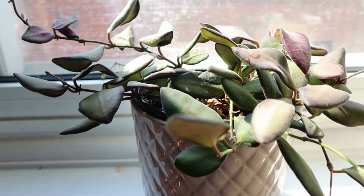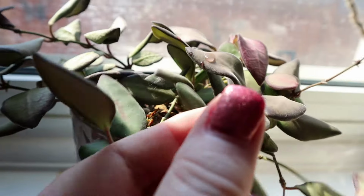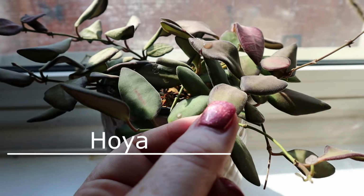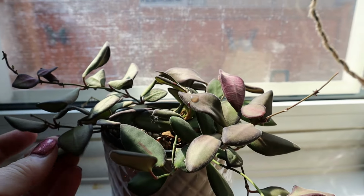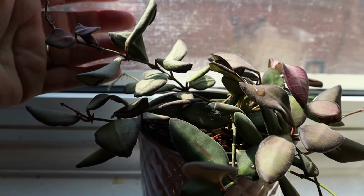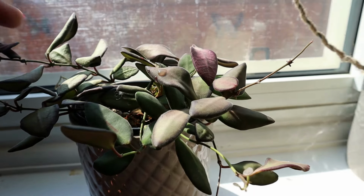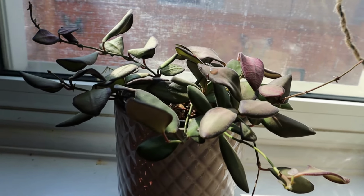Okay, here is what I actually bought as a Hoya brevialata, but I don't believe it is. If you can see there, the leaves are kind of fuzzy. So I think it's a Hoya, is it Bertonii or Bertoniae? I'm not quite sure. But it was mislabeled when I got it. Now, I just watered it. You can see I actually had this in my IKEA greenhouse and I just took it out about 2 weeks ago. So I think it's readjusting to the lower humidity. But I just watered it today because it is looking a little thirsty.